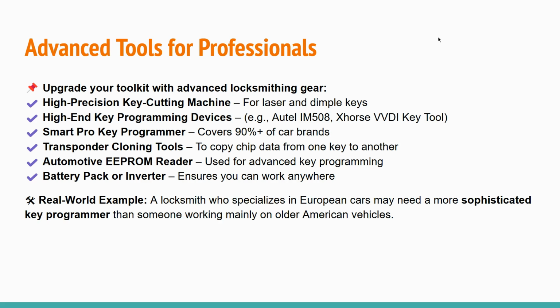Now the battery pack should really be on the essential tools, because when you're programming a new key, it's good to connect a battery pack so that it keeps the battery at an optimal level when you program the key.